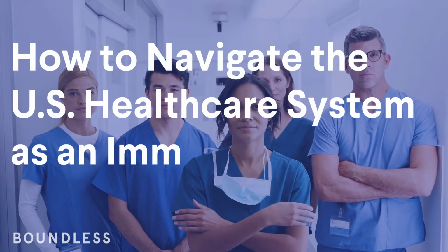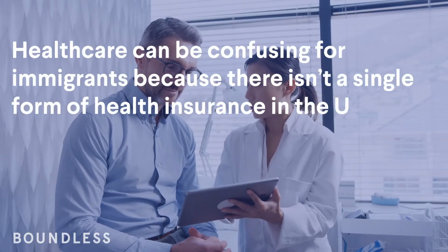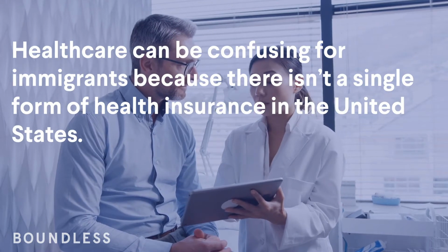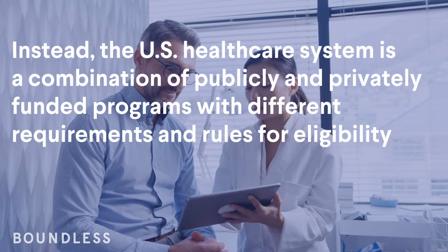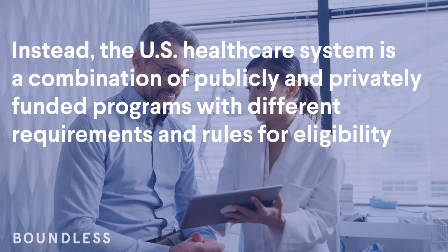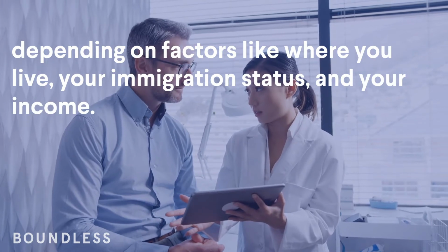How to navigate the U.S. healthcare system as an immigrant. Healthcare can be confusing for immigrants because there isn't a single form of health insurance in the United States. Instead, the U.S. healthcare system is a combination of publicly and privately funded programs with different requirements and rules for eligibility depending on factors like where you live, your immigration status, and your income.